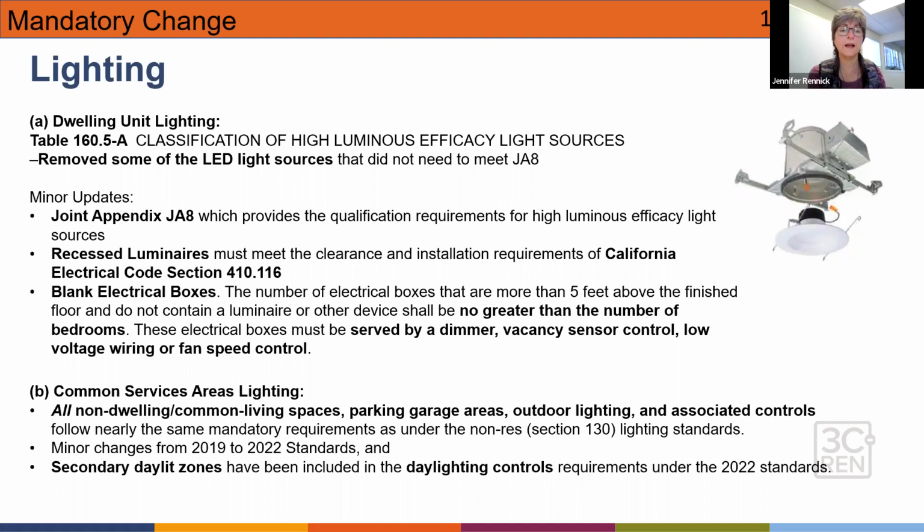And they've cleaned it up and made it more kind of in alignment with what is on the market, and also removed some of the LED light sources that were not high efficiency or didn't have a high enough efficacy. Took that out. They made some alignment with the electrical code. I did not put the actual language in this presentation for the electrical code.